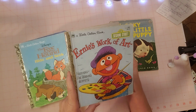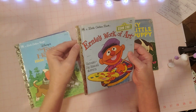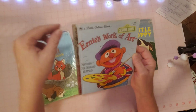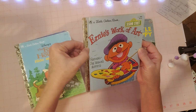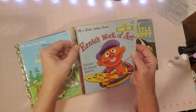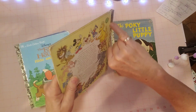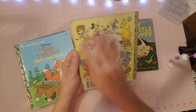Okay, so Ernie's work of art. And there's Ernie. You see the normal, what I call normal wear and tear. Sometimes the edges are worn, the corners are worn, the golden seal is faded, and this one's coming up a little, but you can always try to glue that back down if you get one of these or if you have one in your own collection. The golden seal is coming up. I just put a little bit of art glitter glue under there and glue it back down.